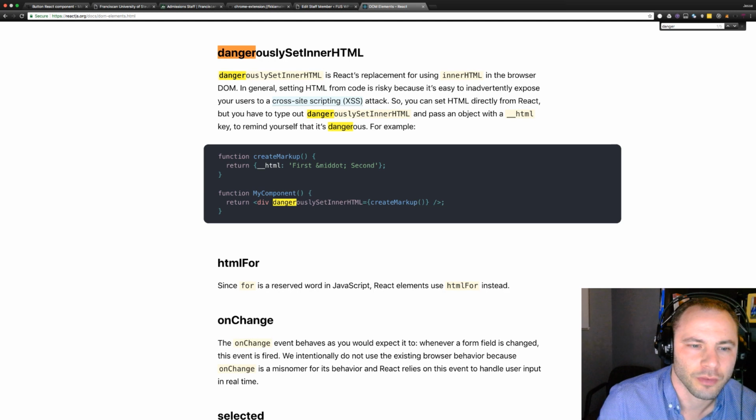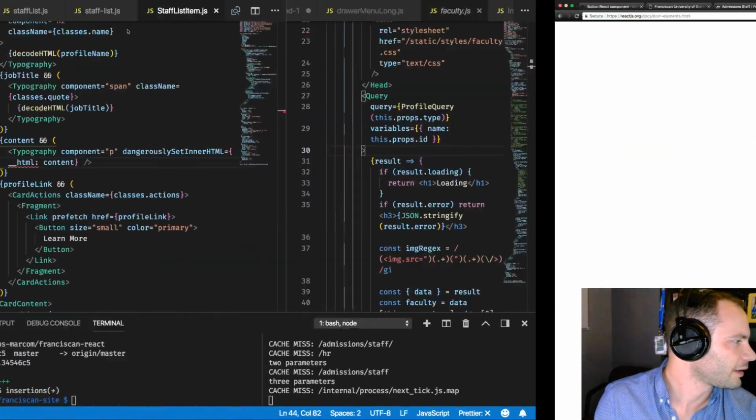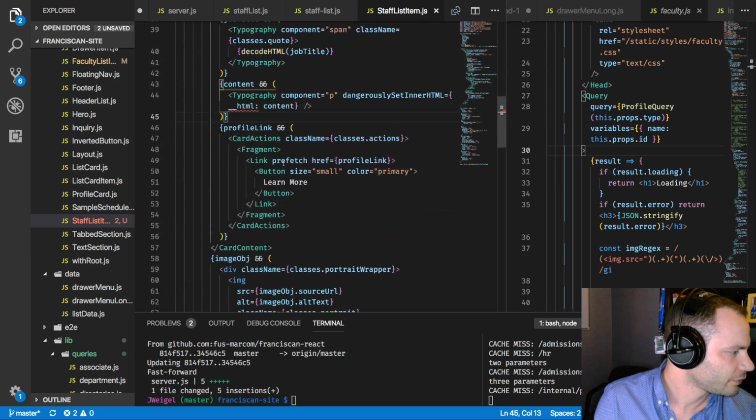What am I doing wrong? If anybody sees what I'm doing wrong, please let me know in the live chat. Otherwise, let's try to figure out what's happening. Dangerously set inner HTML. Whoops.